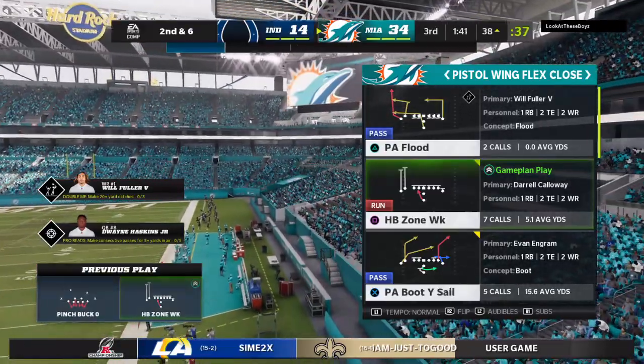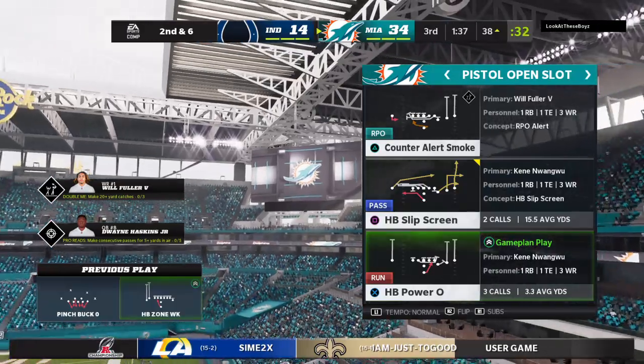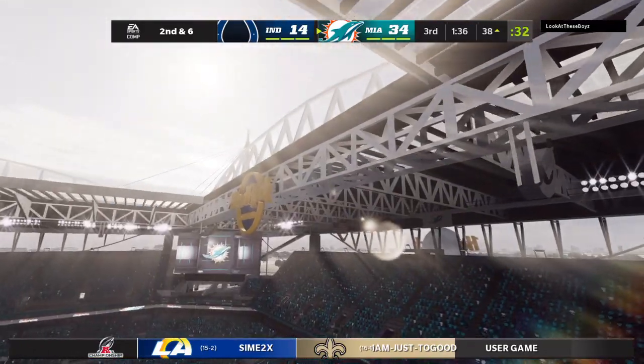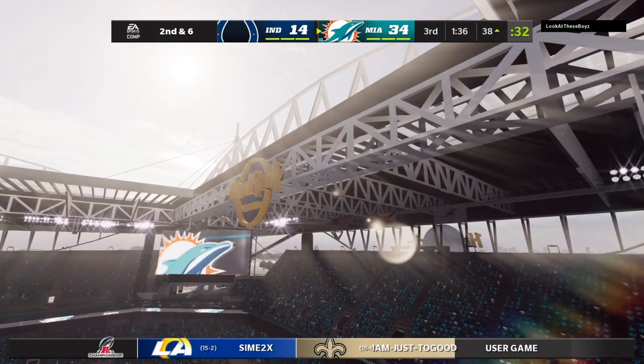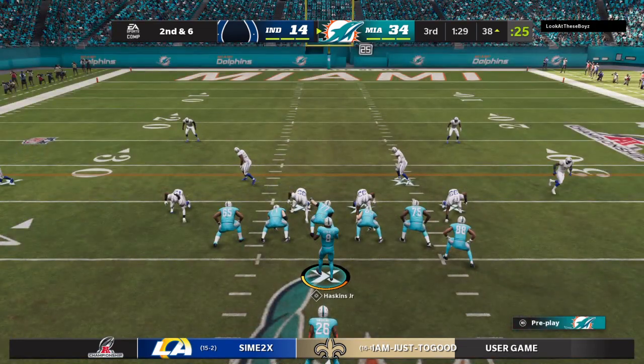2nd and 6. Well, you certainly have to give a little credit here because they're playing this game now at their pace. This is ball control football, sustained runs, taking their time, and making it work. Coming up on a 2nd and 6.